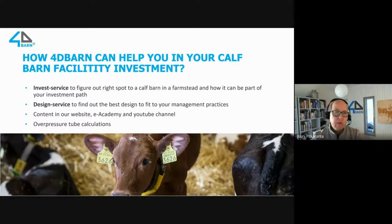And then the design service is something we do for robot barns, heifer barns and calf barns. In a calf barn situation, when we start the design discussion with the farmer, we actually design the management first. Typically in those meetings the farm invites their most important advisors, and we think at a very detailed level about all the tiny things you need to do with the baby calves. This way we find the right management first, and then we build the design on it. We check that with our working simulations and working instructions, showing the working routines on top of the layout, so the barn is just the right design for that management.